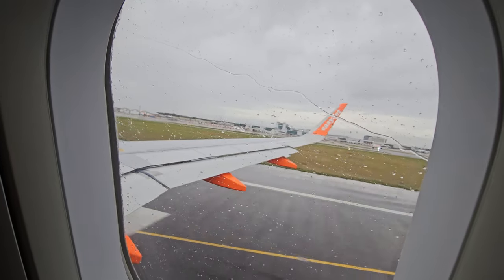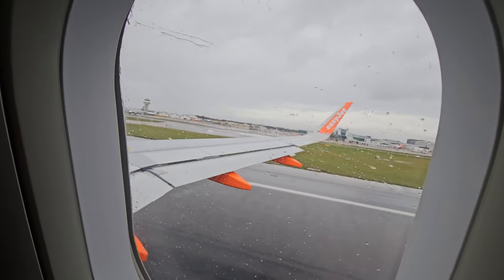Please leave all baggage on board. Your seat belt is lifted and released as shown. It must be fastened when the seat belt sign is on, and we do recommend.